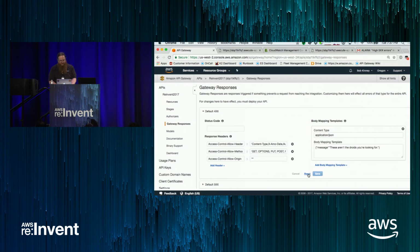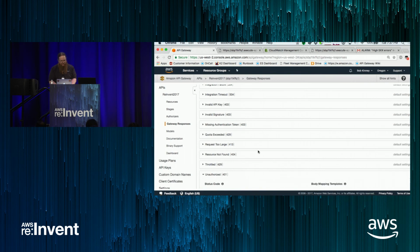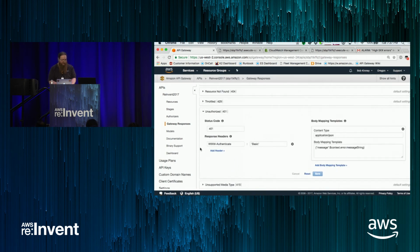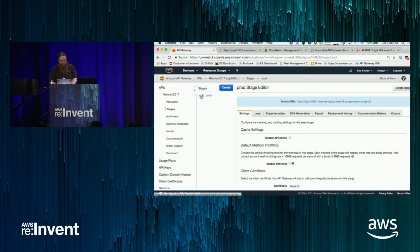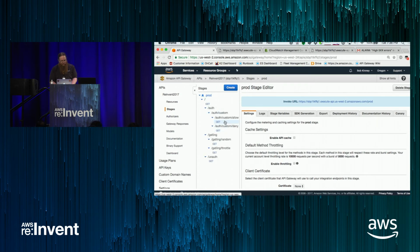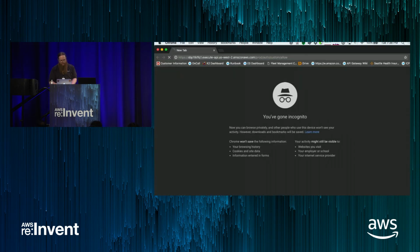I'm also going to go ahead and reset this just so that I don't get this later. And it's already here, leftover from a previous demo. So I've added the www authenticate header with basic. So when I hit my API without credentials configured, I should get a prompt. I'm going to go ahead and copy this and start an incognito.